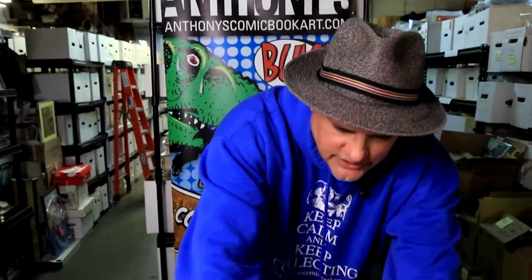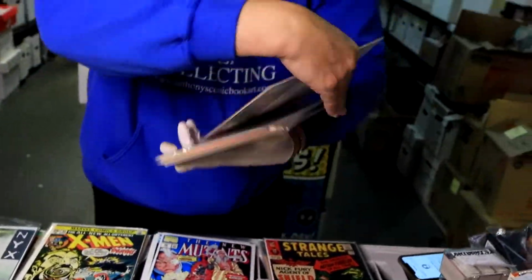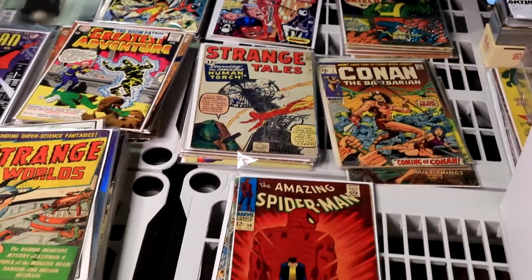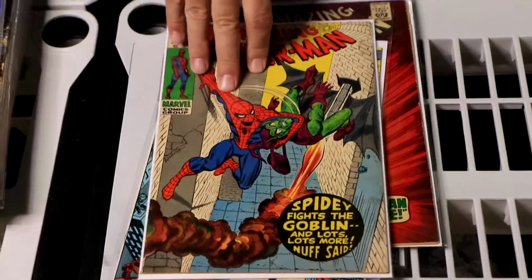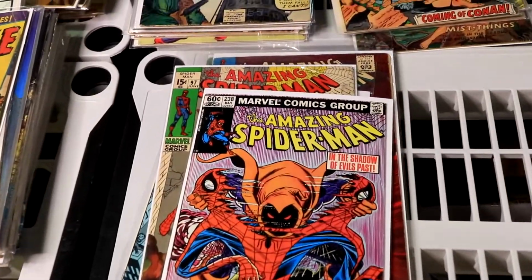So let's go over a few things. There's some Spider-Mans, Spider-Man 3, first Doc Ock, first Hydro Man. You know, we got some keys out of here. First Kingpin, first Jr. Goblin. This is a cover I used to own, but I sold. Remember, first Hobgoblin, that's a really nice one.